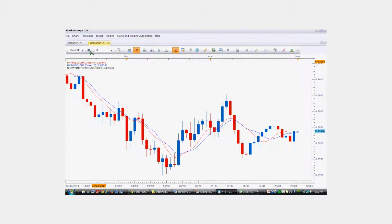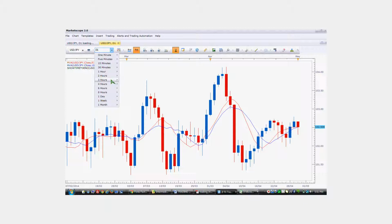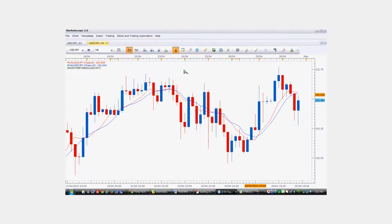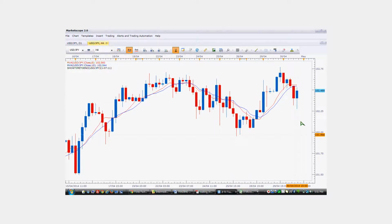What else? Dollar Swiss, dollar yen short on the 4-hour. Yeah, dollar yen short on the 4-hour as well. There's another one here in 1 hour. In an hour's time, there's a potential there to go short to about 102, maybe 102.25. This area is right there.